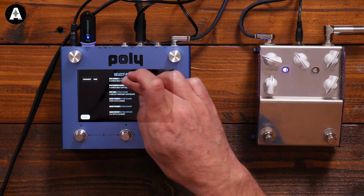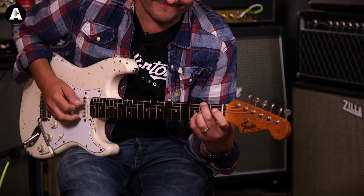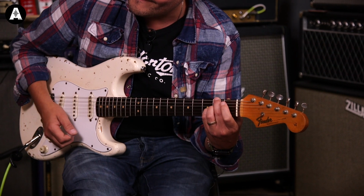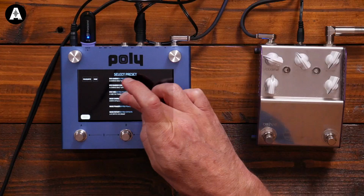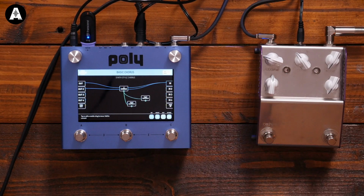Yep. So again, same idea. Let's just find a rotary. Quick check the rotary out in here. Here is the same kind of idea. Basic chorus. I guess ultimately there will be some players that are going to buy two of these and have one doing modulation and one doing ambient. Of course you can do that, and it's full MIDI as well.